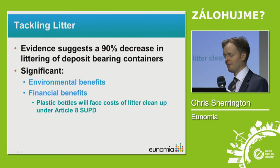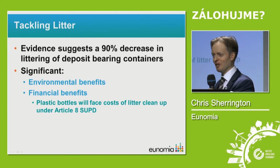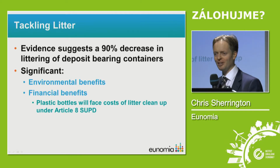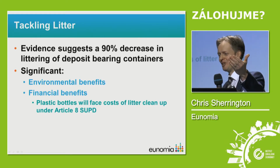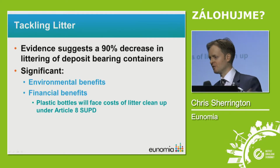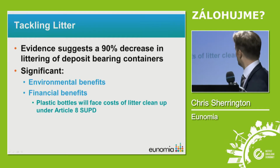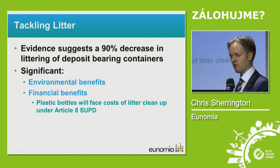If you think about the Ocean Cleanup, that's my sort of extreme example of this. If you wanted to get good quality feedstock, the last thing you do is get a boat and go out into the ocean to get it. To a smaller extent, litter collection is difficult because it's spread around everywhere. So this is a cost that producers will face under the Single-Use Plastics Directive.